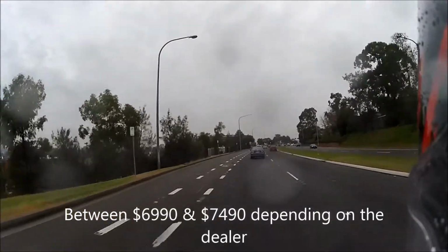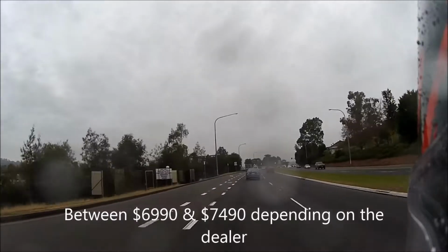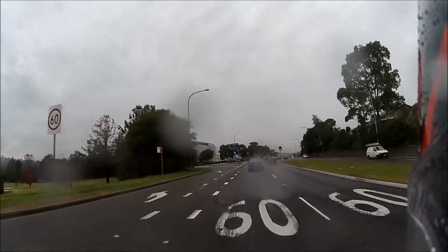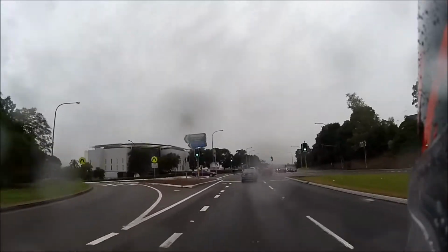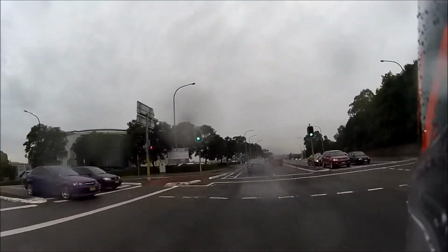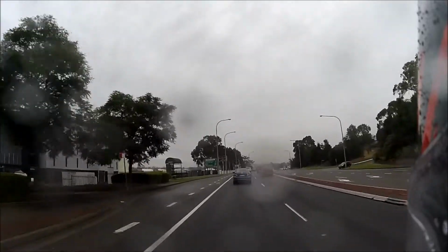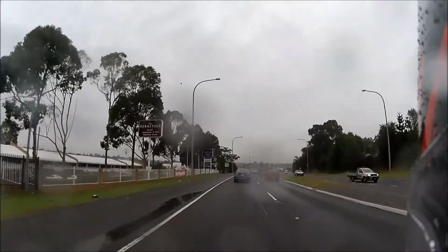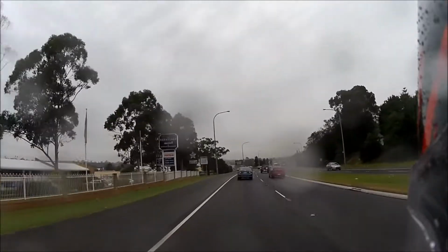Aside from that, if it was a bit cheaper, if it was around the $6 grand mark or $5.5 grand mark, it'd be a brilliant bike. I would actually recommend it quite highly. But being one of the most expensive bikes in the category, it just had a bit of a cheap finish to it. Had a nice exhaust. I mean, it sounded like a dirt bike because it's just a big single.